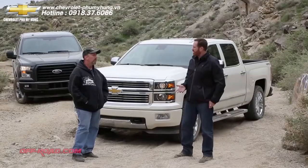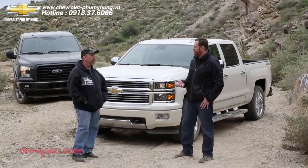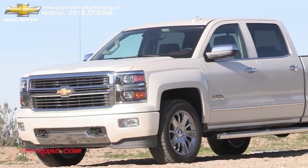The touch screen on the F-150 is not as intuitive as what's on the Silverado, but like any truck, I know you'll get used to it after a while. Going back and forth between the two trucks, I thought the Silverado's was a little more intuitive and easy to use. It's easier to find exactly where you need to be. You didn't have to check the buttons to make sure you're hitting the right one.